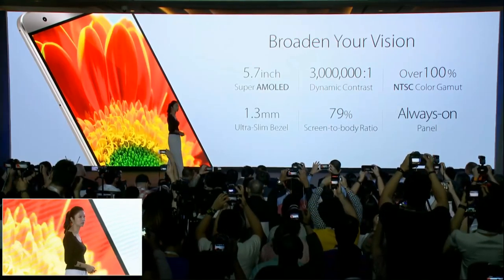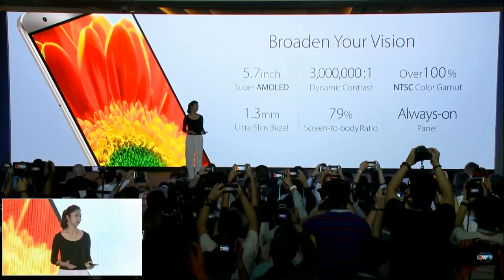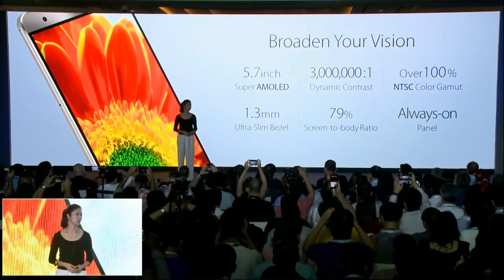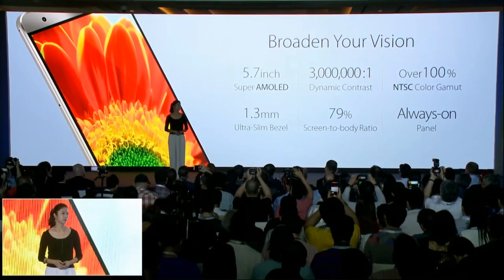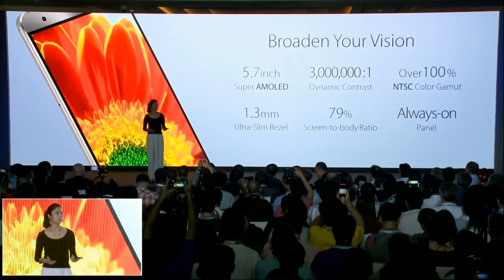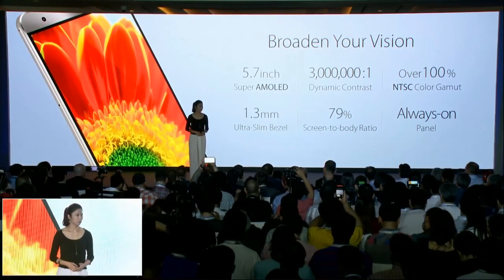Content is everywhere, and it's rich in variety. A great display is the window to look into everything the digital life has to offer. ZenFone 3 Deluxe features a 5.7 Full HD Super AMOLED, 1.3 millimeter bezel, 79% screen-to-body ratio, and true-to-life colors and brightness. The world just looks that much better through ZenFone 3 Deluxe.